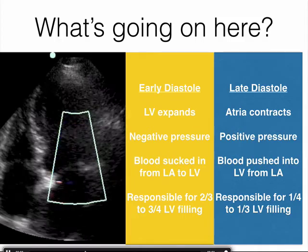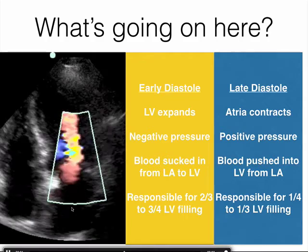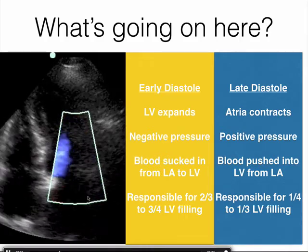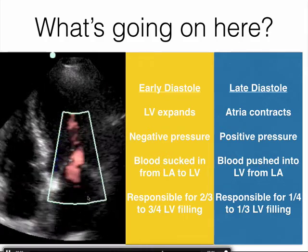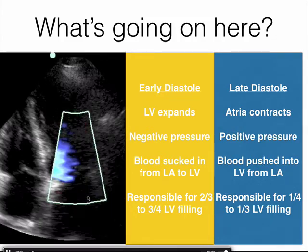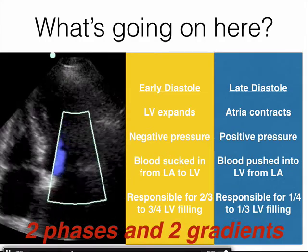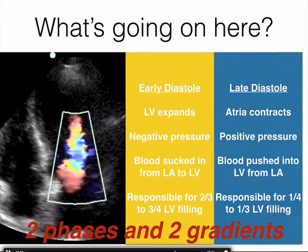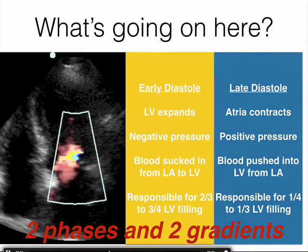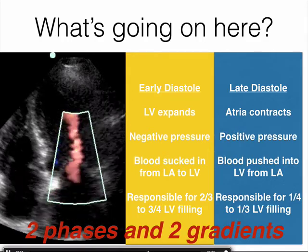This generates positive pressure in the left atrium so that their blood is pushed into the LV. This late part of diastole, or the atrial contraction phase, is only responsible for up to 1/3 of the LV filling. Remember that diastole has 2 phases and 2 mechanisms or gradients that lead to LV filling. First, the suction effect of the LV expanding, and then the pushing effect due to left atrial contraction.